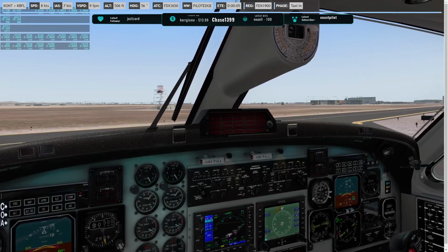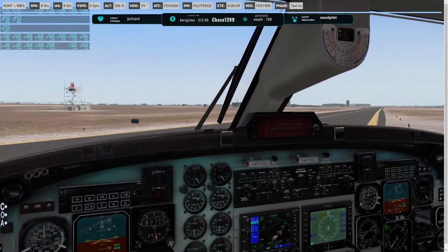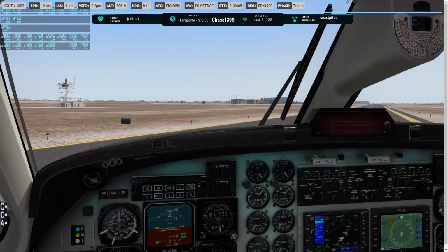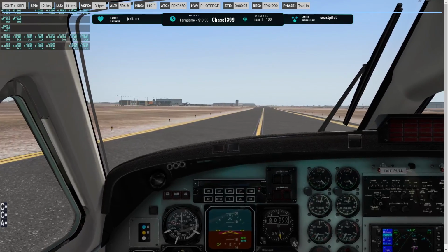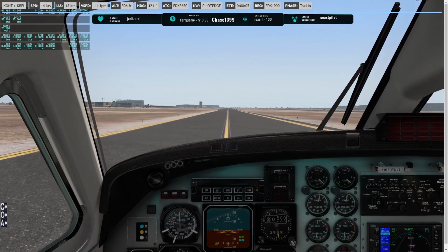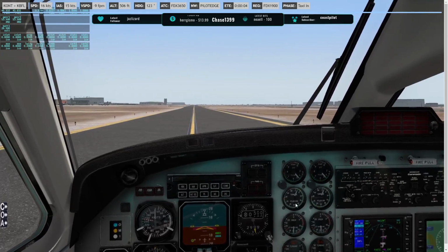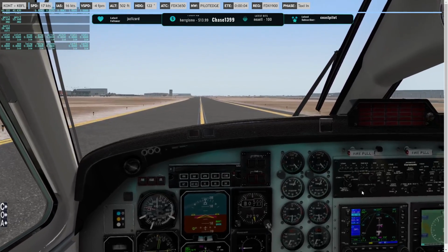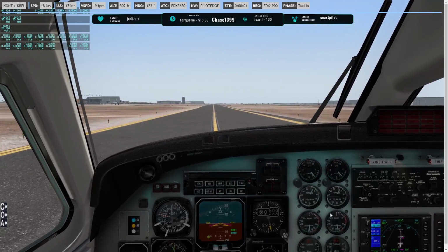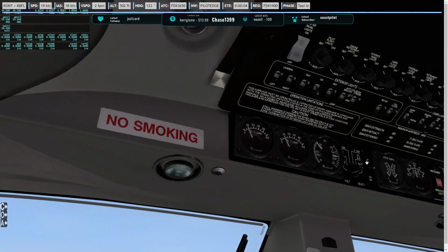So that means we don't switch to ground. You don't ever switch to ground without having first been told to do so. You can switch from ground to tower without being told to when you're holding short, but after you land, you need permission to go to ground control. You just don't switch. So it's kind of backwards, but that way we don't have to monitor ground or anything at this point. So let's turn off our landing lights and strobe lights.